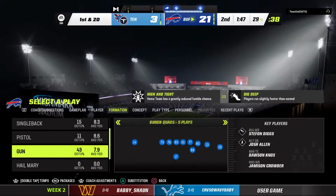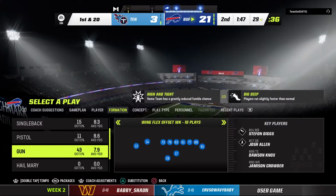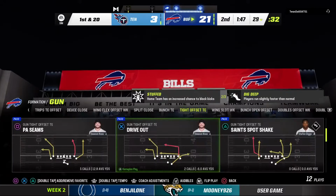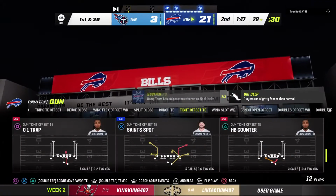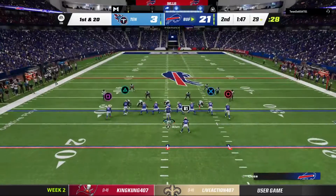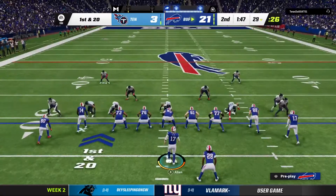Umpire threw the flag, usually always indicates holding, and that's what we've got. And you know, depending on their positioning, where you are on the field, the umpires get different responsibilities, but always making sure no one's holding. They're backed up here with a 1st and 20 now after the holding penalty.